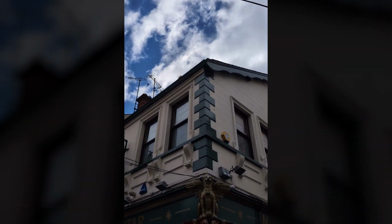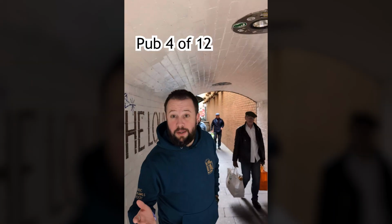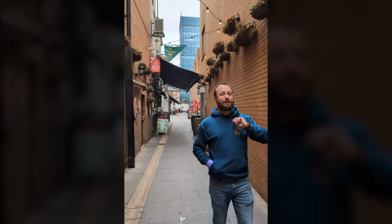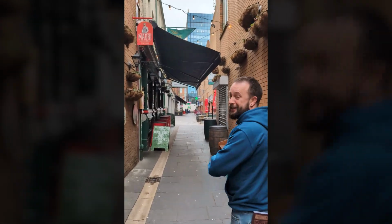Don't miss out on this hidden Belfast gem. It's the Morning Star. It's pub number 4 on our Belfast route. And that chap just whispered in my ear that this was a very good choice. So let's go and see what it's like.